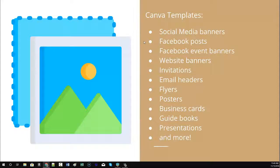But it helps when you're doing something like if you have an event that you're trying to promote. I think a Facebook post, you could design that. Facebook event banners, of course. Anything on your website. So if you're updating your website, and even stuff like staff profiles. For one of our members recently, we updated their staff profiles, and the headshots are all just kind of basic, which is no big deal.